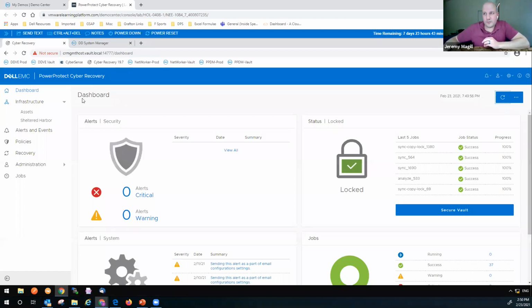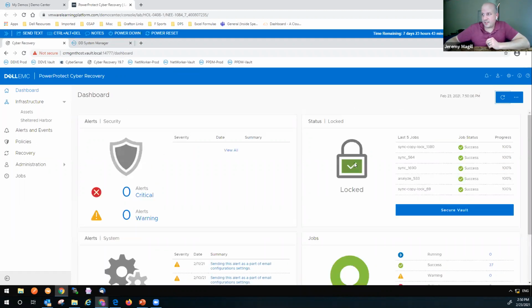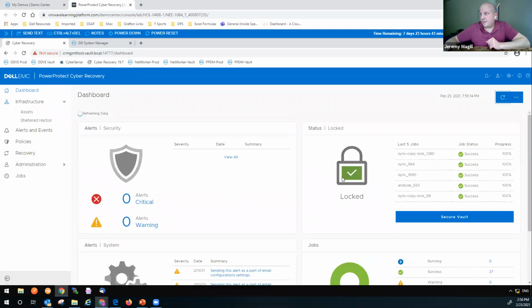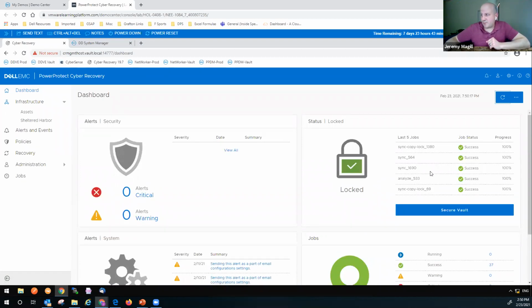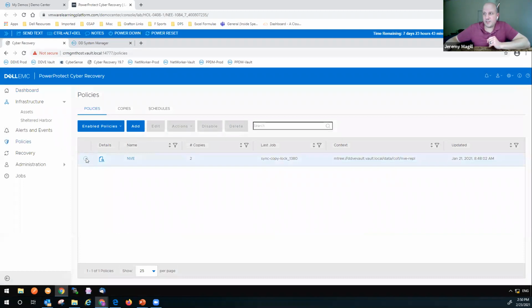So this is the cyber recovery software that would be running within the vault environment. This is the main interface. So you're looking at a dashboard here, which we saw the screenshot of, and we can see that this environment is currently locked. That means that the communication between the two appliances is disabled at the moment. We can see the last few jobs that have run here, your typical dashboard information. So we're going to go really high level and at least show you kind of how it works.